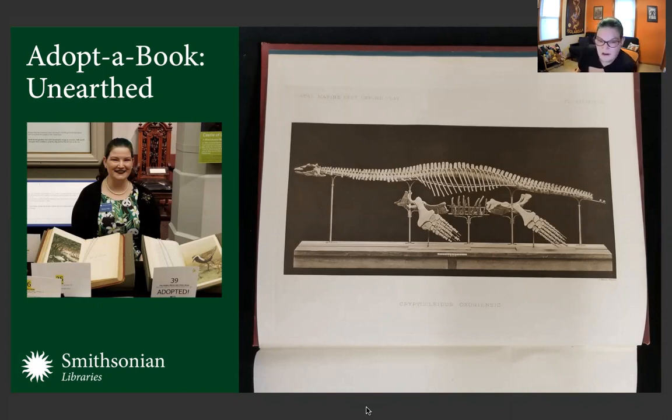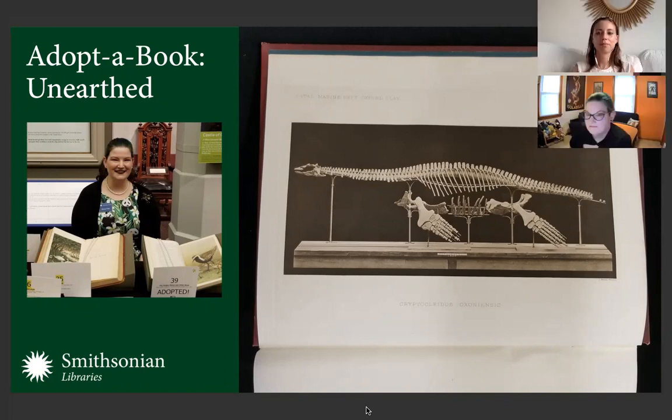Here I am at one of our in-person Adopt a Book events. The book to the right is one of the books available to adopt for conservation work. It's titled Descriptive Catalogue of Marine Reptiles of the Oxford Clay by the British Museum of Natural History. This is volume part 1 of 2 and was given to the Smithsonian in 1910, right after it was published by the Board of Trustees of the British Museum. Inside the front cover of each of the 2 books is a plate stating that it was presented by the trustees of the British Museum and that it was number 23 of 25 copies.